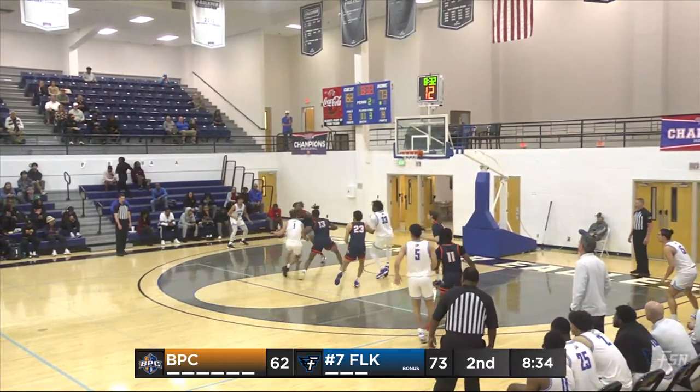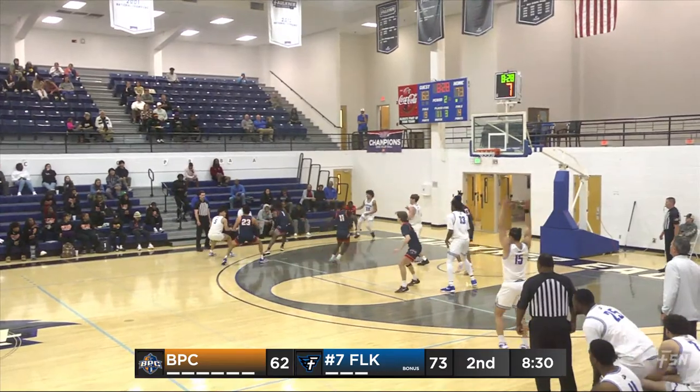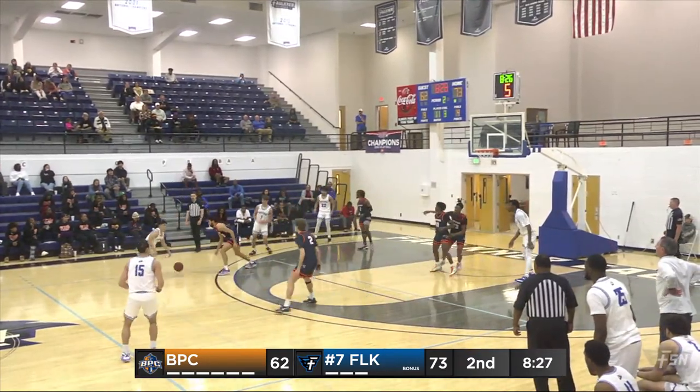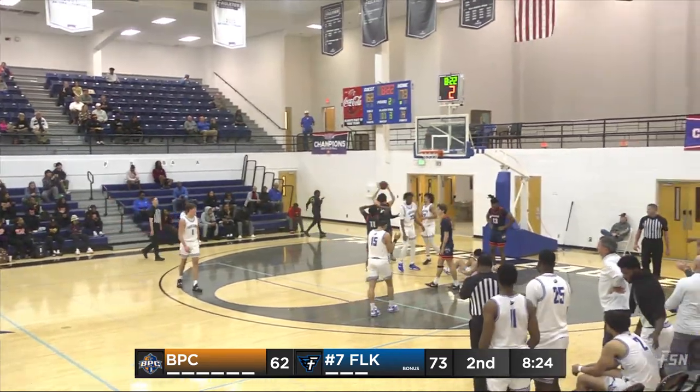Hill turns the corner downhill. He and Joseph collide. Garcia with the ball. Nice save by Edmondson there. Garcia, tough take and a foul.